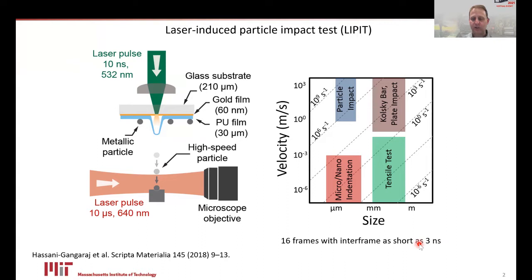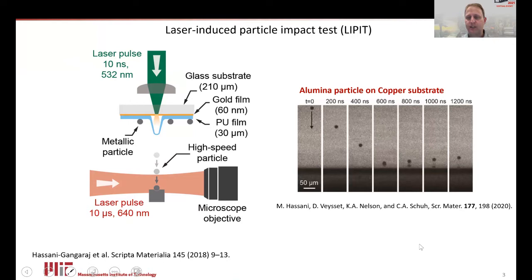Here's an example of the kind of thing that you can do with it, and a demonstration of how this is a quantitative tool. In this case, our test particle is a hard alumina, which is probably not going to deform when it strikes a soft copper substrate. You can see here that our LIPIT experiment launches this particle and, over a timescale spanning about 1 microsecond, we can watch and measure the velocity of that particle as it comes in, strikes the substrate, and rebounds. Because we can measure these velocities with very high precision, we know exactly how much kinetic energy was deposited at that site. We know how much came in and how much went out, and therefore how much was deposited in plasticity at the contact.